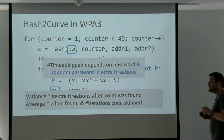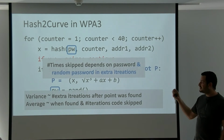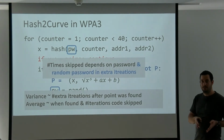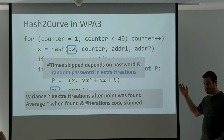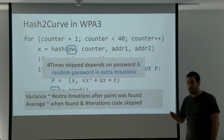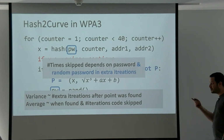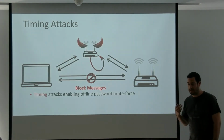However, we can look at the distribution of the timing that we get, and this is actually dependent on the password. The variance that we have is dependent on when the first valid point was found. If we found the point on the first try, for example, then we have 39 iterations that use random values. So we're going to have a very large variance. If we found the valid point in the last iteration, we're not going to have any variance at all. And the average amount of time is also dependent on the password. And this allows us to do what we call the timing attacks.